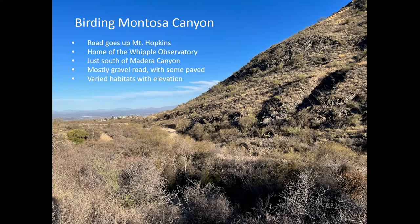Mount Hopkins is just south of Mount Wrightson. It's about 8,500 foot elevation at the top of Mount Hopkins. And it's mostly a gravel road. Some of it's paved. But as you go up the road, it takes you through a lot of different habitats. Here's a map of what it looks like for getting there.